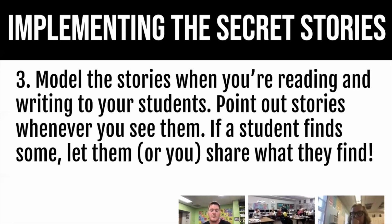When you're reading or writing to them, make sure you're pointing them out as you see them, or if you see them around school, you can point them out when you see words. When you're writing, that's a great way to point out. If you see like a mommy E, that's a really good one to introduce right away as well, because that'll help with knowing, when they're sounding out a word, if it's going to be a long or short vowel. If they see a mommy E, they know that vowel is going to say its name. If not, it's going to be a short and lazy one.